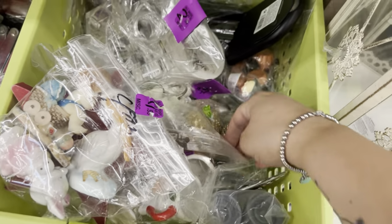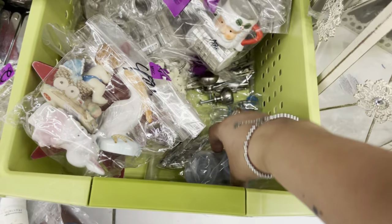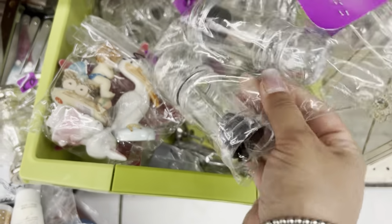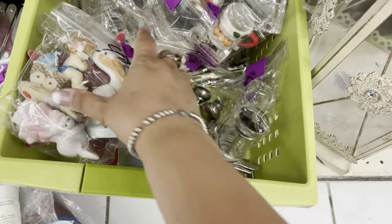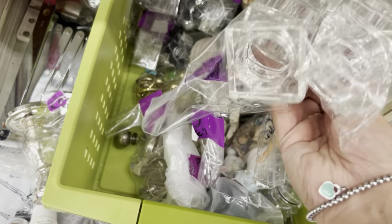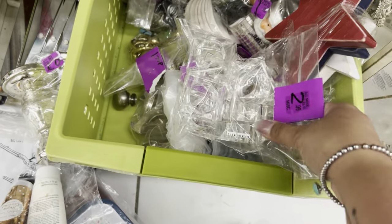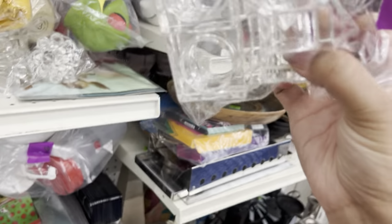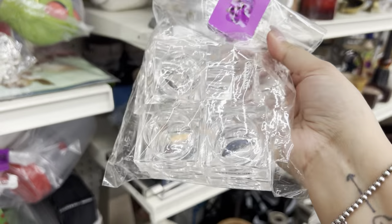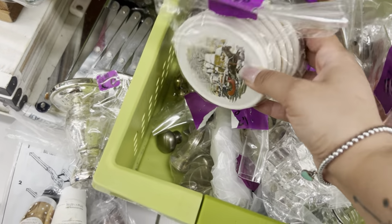Pelican. Little Halloween stuff. Oh, mini salt and pepper shaker. Lucite napkin rings. Kind of neat. I get them. Nah, they're not exciting enough.